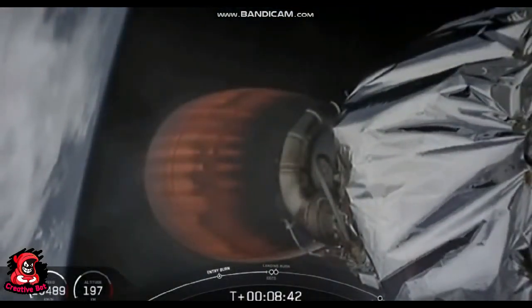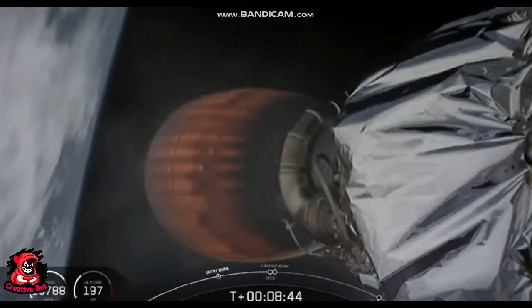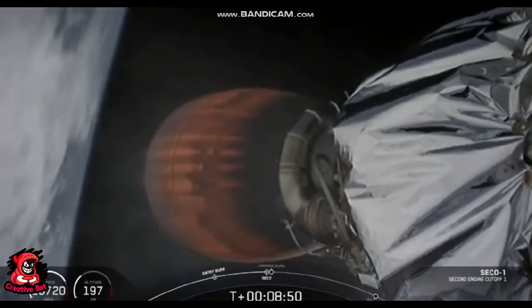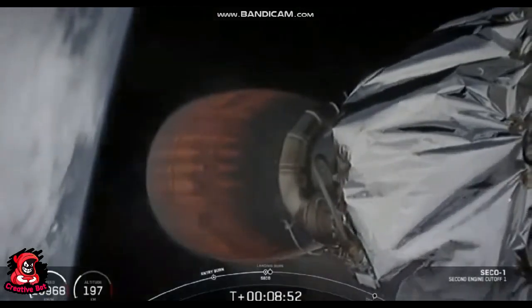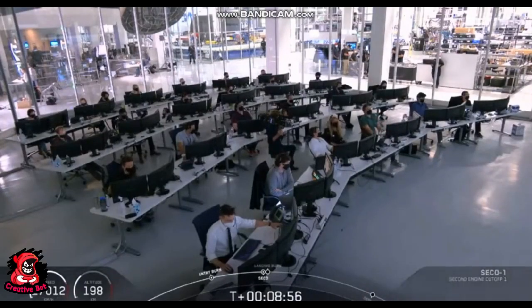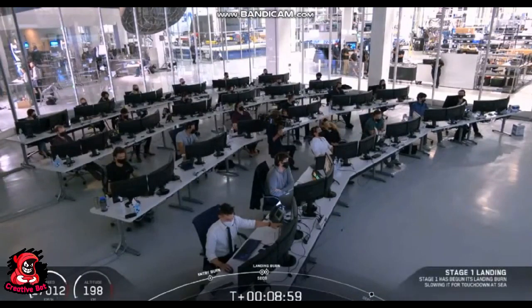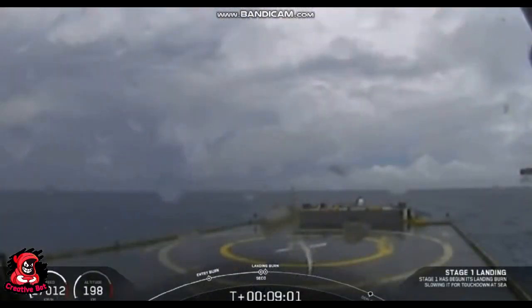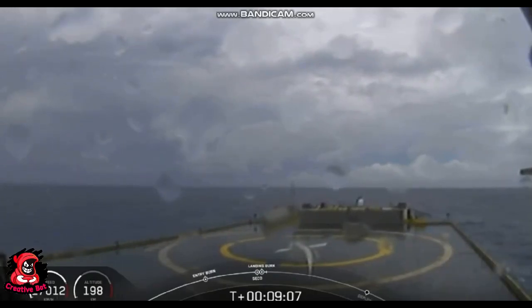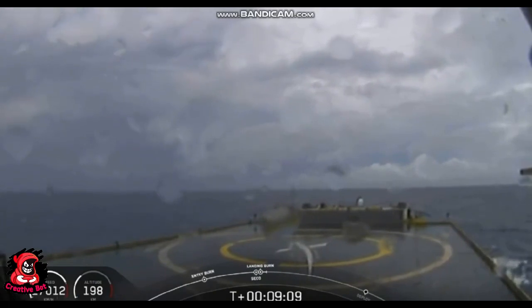If they were to abort at this point, it would either be an abort to orbit or to land off the coast of Ireland. Standing by for second stage cutoff confirmation. MVAC throttle step. MVAC shutdown. Stage 1 landing burn startup. Confirmation of SECO, second engine cutoff. Now we are waiting for our first stage to make its way to our drone ship, Of Course I Still Love You. Dragon SpaceX, nominal orbital insertion.